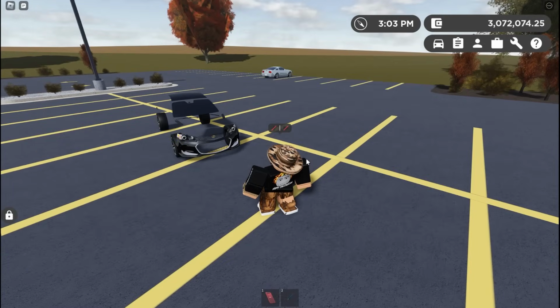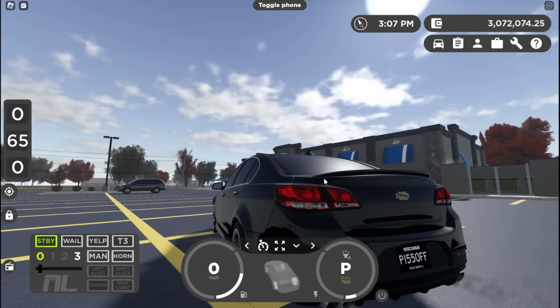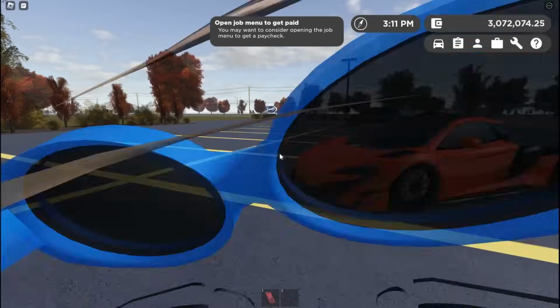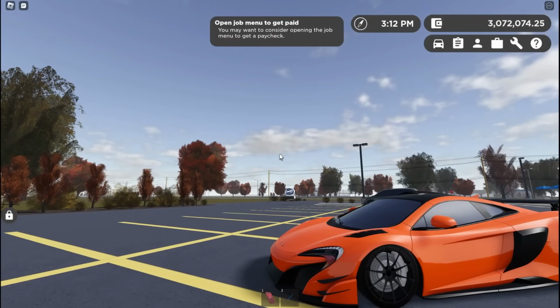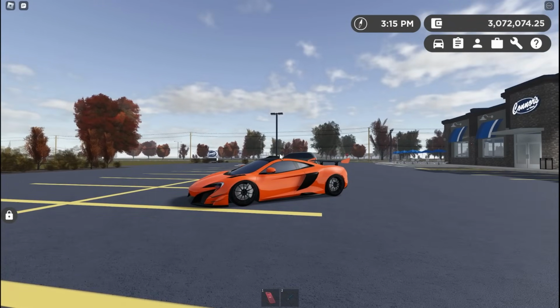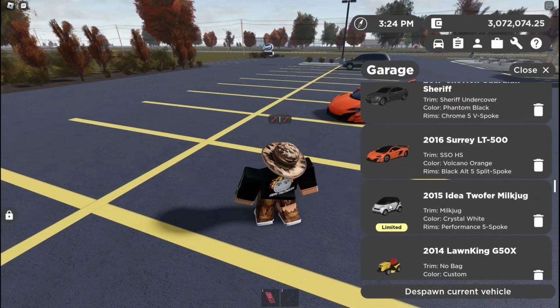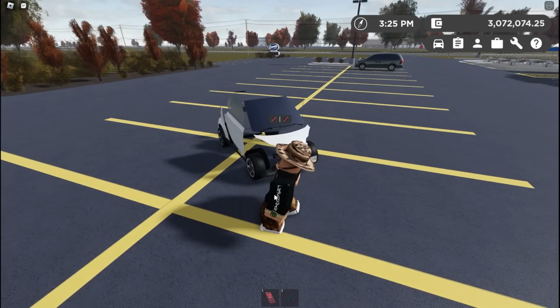Got my completely normal civilian Chevy SS. Completely normal Civ SS. Got my McLaren, keep it a buck. I don't even know what this thing is. It's like a LSO, LC, or something like that. I don't remember exactly what it was, but this thing's pretty cool. This thing is crazy. Next, we got the Hayabusa swapped smart car.